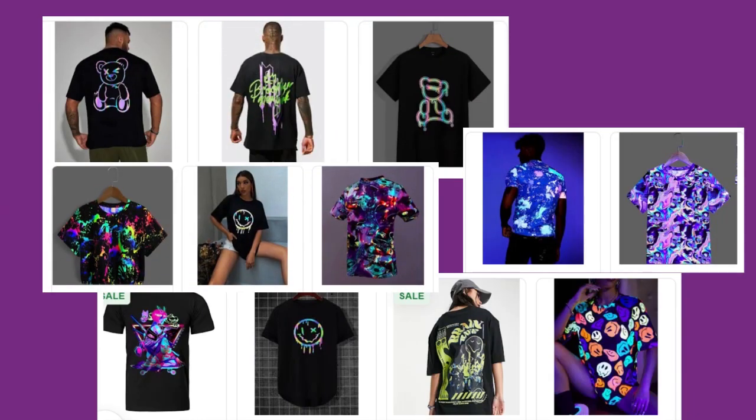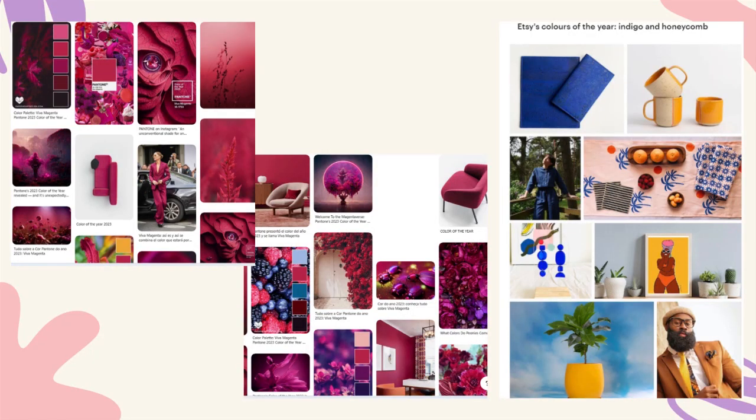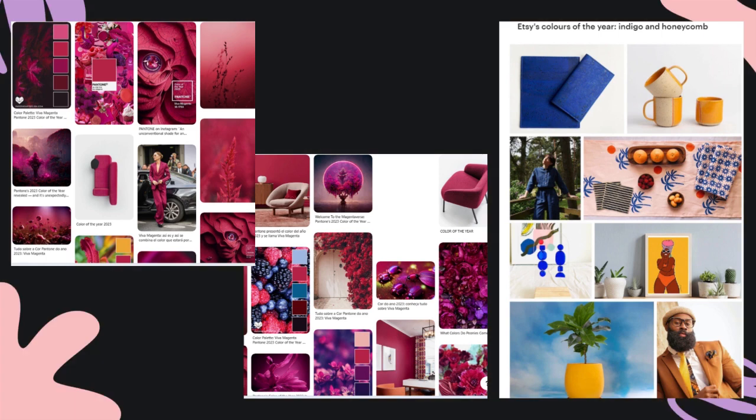Think playful, childhood as well. Bright neon graphic prints and simple shapes, and those colours are everywhere. And of course, the colours of the year, Viva Magenta, Indigo, and Honeycomb, can all fit in with these bright palettes. But they do even look great with greens and natural colours.